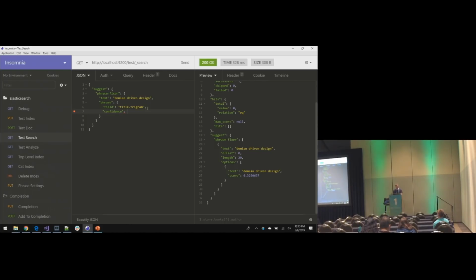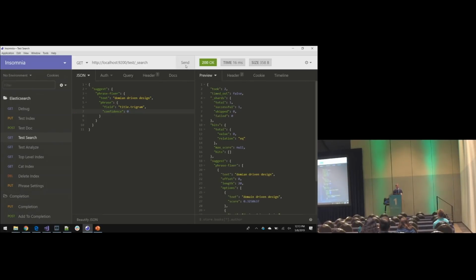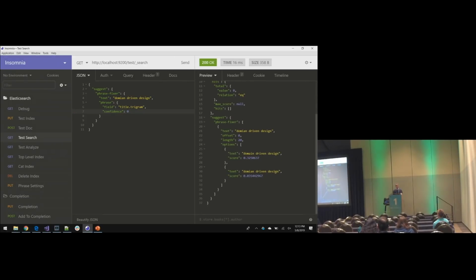By default, it's only going to return things that score higher than the text the user provided. So if I set this really low to 0, it's going to provide more things. And you can see it actually gave us back the typo we put in, which may or may not be useful. Typically, when I've been working on Elasticsearch implementations, I don't want to show something like that to the user if it's not actually going to match any search that they could do against our Elasticsearch instance.